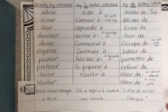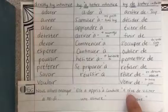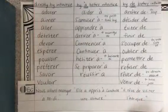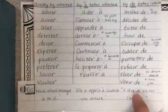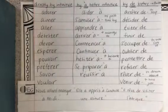And then our last one is, he dreams of visiting Africa. Okay, il rêve. Rêve, it can't be just il rêve visiter. He dreams to visit. No, you have to have the preposition de before the infinitive. So, il rêve de visiter l'Afrique.